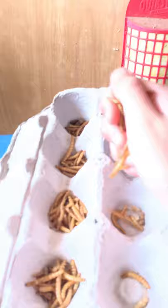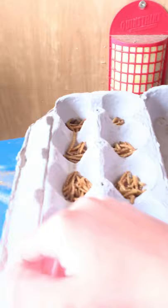Okay, perfect. And then you're gonna fill each one lightly with mealworms. Mealworms are just these dried worms that chickens love. We're gonna fill each one just a little bit. And Nacho, I know these are not for you. Two more to fill.